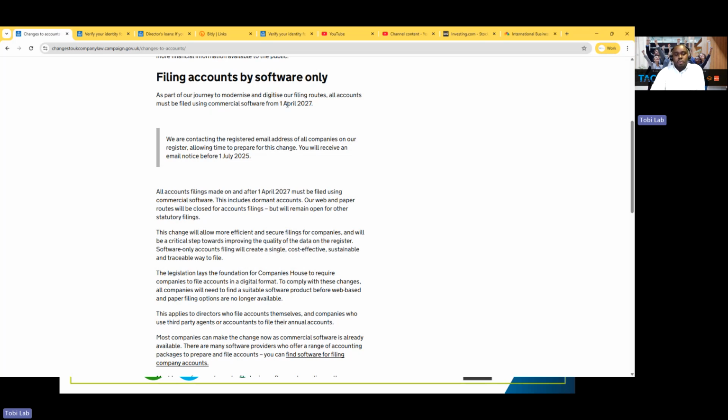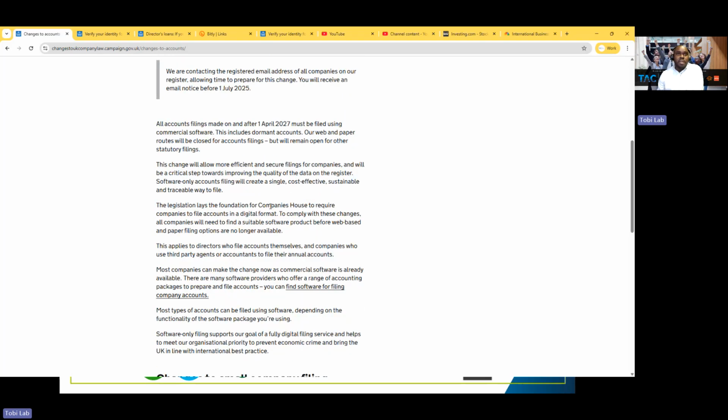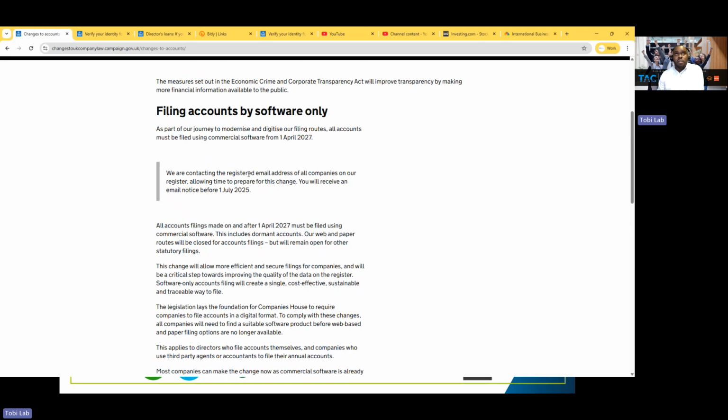But we have a few people that still submit the accounts by themselves. You will no longer be able to do so from the 1st of April 2027, and you will need to use software. So if you are not using an accountant, then you need to start thinking about how you're going to file your accounts from 1st of April 2027. You still have a very good time to plan ahead of that. And if you happen to be an accountant and you're using the gov.uk website to file accounts, it's time to think of your strategy and choose a software.